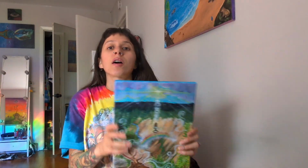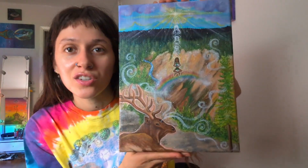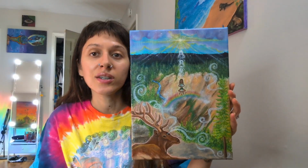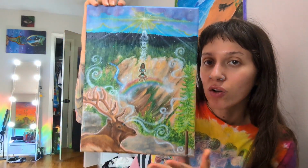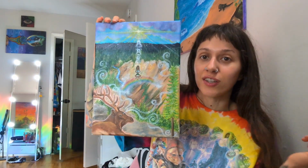So let's just start with what I have here. I finished my first Yellowstone painting, which is this little guy. So freaking cool. Hold on, I feel like we need better lighting in here. Okay, this might be a little better. Anyways, so we have my Yellowstone painting. Oh, the lighting is still kind of bad, but okay. Sorry, I'll try to fix it when I'm editing. So yeah, I saw this when we saw the Grand Canyon of Yellowstone.